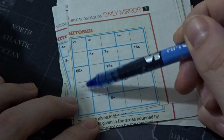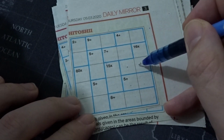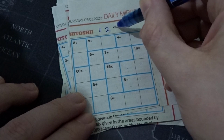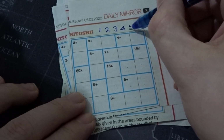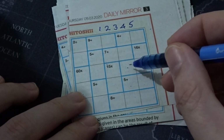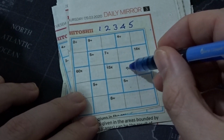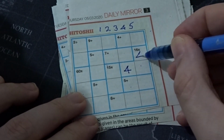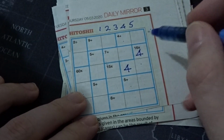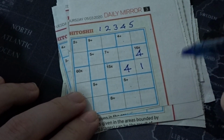3 cells multiplying to give 60 has come up again. Here we have 3 cells multiplying to give 16. 16 is a square number. It's 4 fours. So considering there's going to be 2 fours in this cage, they can't be in the same row or in the same column. So a 4 will go there and a 4 will go there. So now they're in different rows and they're in different columns. So to make 16, we have 4 times 4 multiplied by 1.